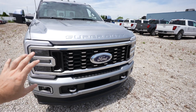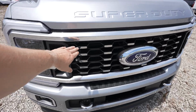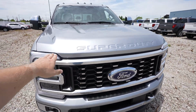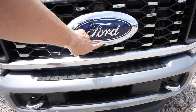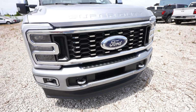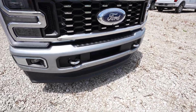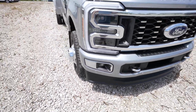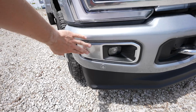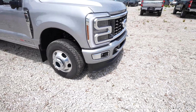Beautiful Platinum large honeycomb style grille with the chrome inserts. Super Duty is stamped onto the hood. Massive Ford logo with your front facing camera right there. Color matched front and rear bumpers, chrome tow recovery hooks, and then parking sensors integrated into the lower portion of the bumper. I love the brushed accents with the Platinum trim. LED fog lights are included as well.